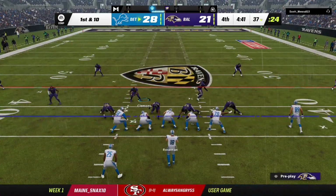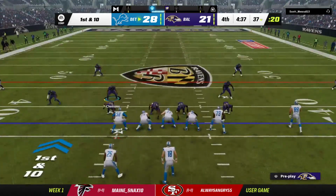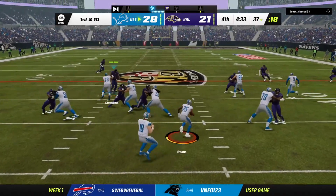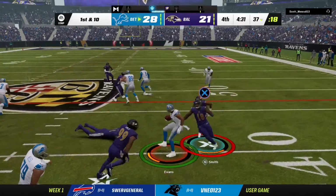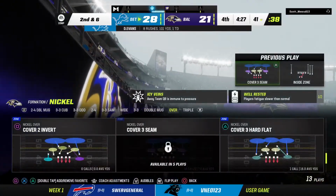Just week 1, but already plenty of intrigue with the games going on, and this one no different as we come up on a 1st and 10. Evans running straight ahead. And this winds up a gain of 4 to the 41.